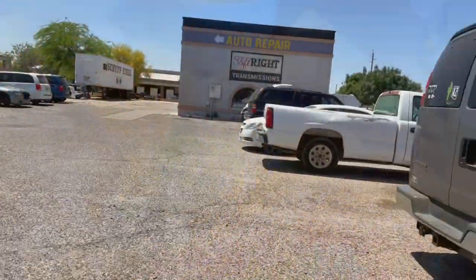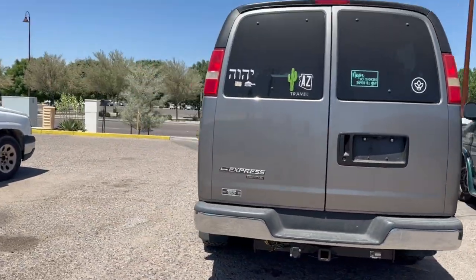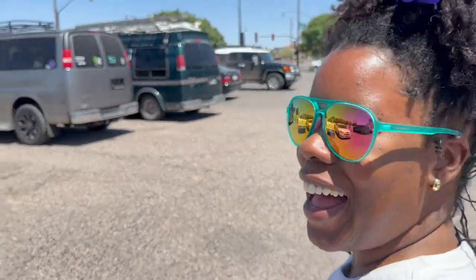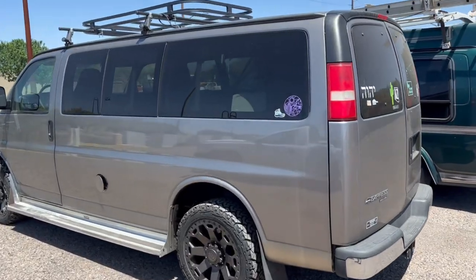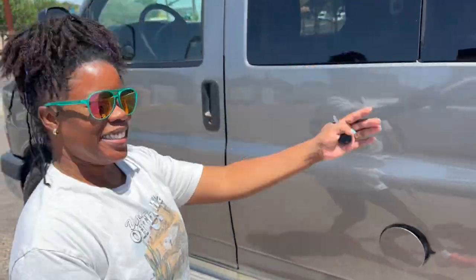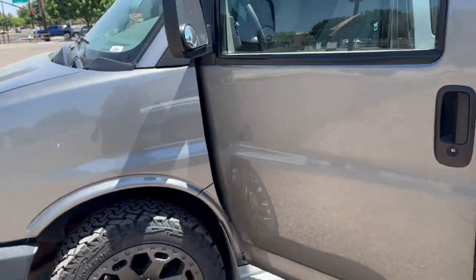We are here, picking baby girl up. She's so dusty, but I can't wait to see how she drives and see if she's ready for more adventure. All right, let's go in. Yeah, we got Bubbles back. She's back alive. Yay! All right, start it up. Make sure she runs.